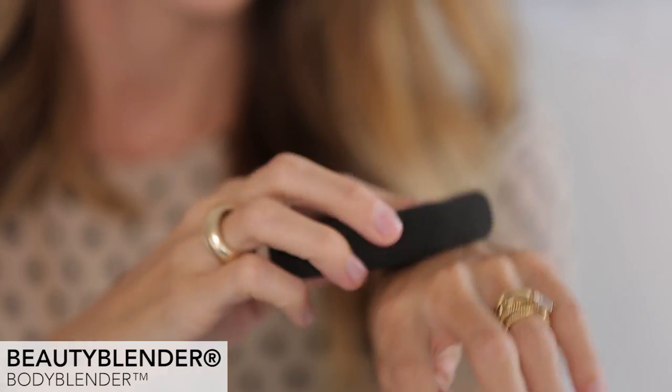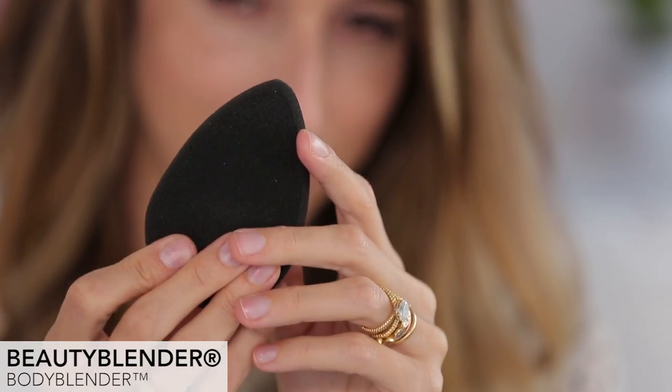And they also launched something for your body. So if you're ever doing something where you have to hide tattoos, you can even use this for self-tanner. Such a cool product.